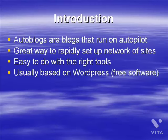Now, typically an auto blog is based on WordPress. Obviously it's free to use, which is one of the big reasons to use it. It's good for SEO. It comes with lots of different plugins. It's very easy to use, and it's basically perfectly designed for auto blogs.